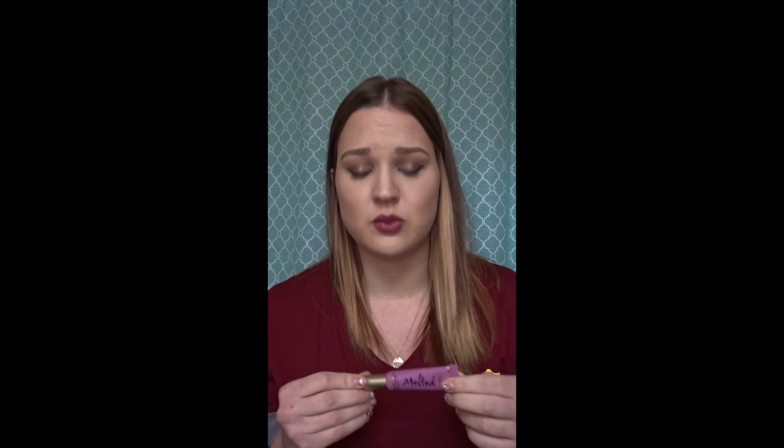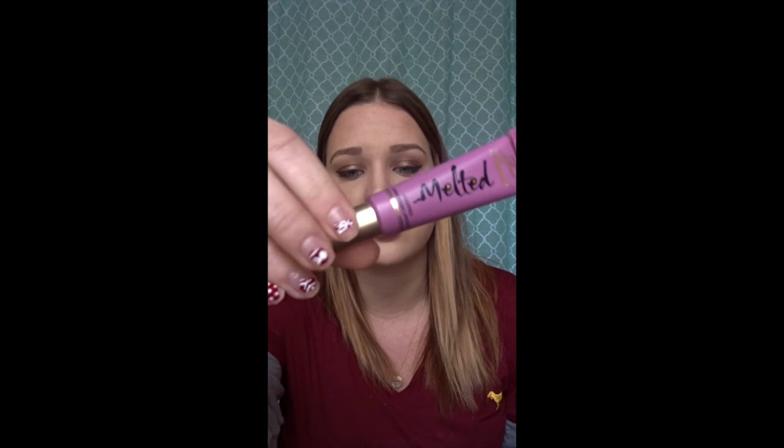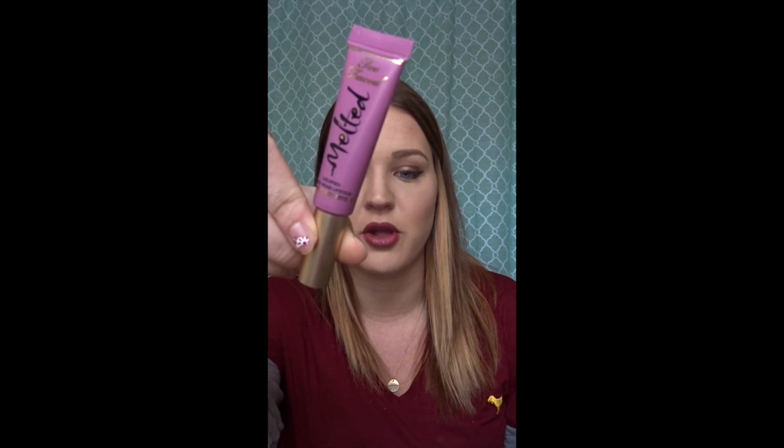But yeah, this is the perfect color, I think, for fall and winter as well, and it really goes with a lot of different things, and I was really impressed with it. And the packaging is just so cute. I love that. It's adorable. I will definitely be picking up more of these in the future.